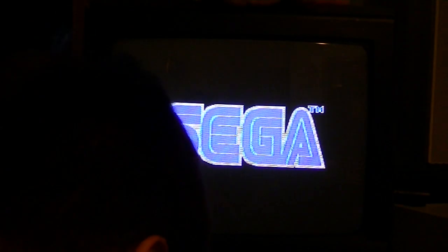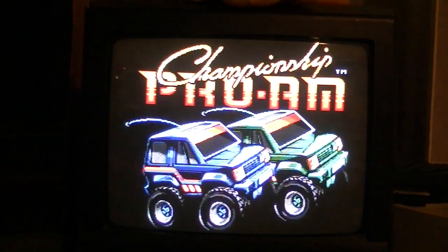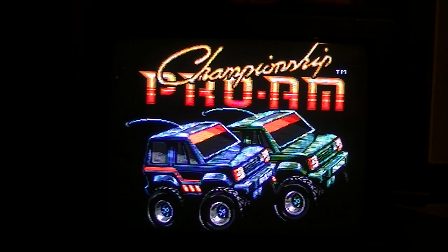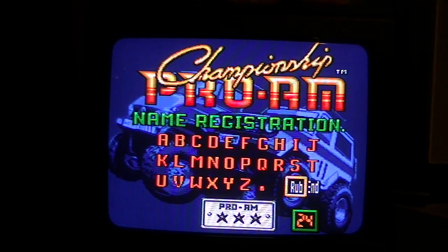While we're at it, one more game I want to play. I mentioned this game a while ago. We're going to play a little bit of Championship Pro-Am. It's another one of those real simple games that are just fun to play out of boredom. So we'll stick it in here. And again, thanks to Elmall3 for sending this to me. Oh yeah. And it's from 1992 by Rare. Made a lot of good games. Alright, I think I'll go with CC and from Carolina Circle Mall.